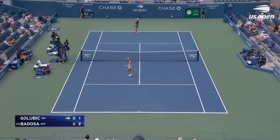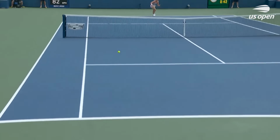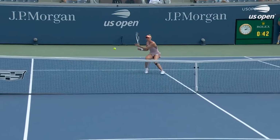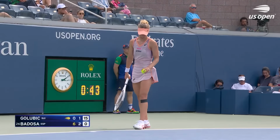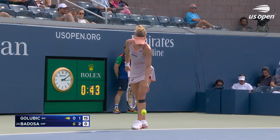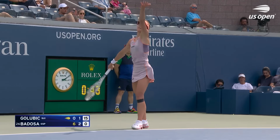This is the Golubic I was waiting for. You can see the variety coming forward, not afraid to be inside not only the baseline but inside the service line. Committed to that immediately. She knew that Badosa was going to be taking that second hand off the racket. Good adjustment there in the end. Much better control from Golubic here in the early stages of this second set.